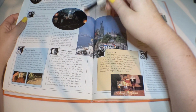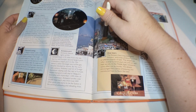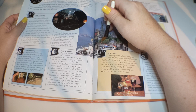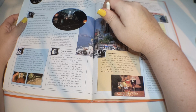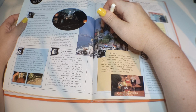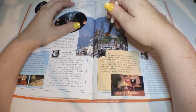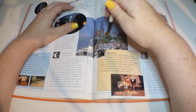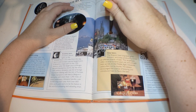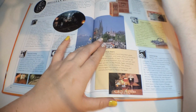Antwerp Port. Antwerp on the Scheldt River is 55 miles from the sea, but it is still Europe's second largest port. It became a major port in the 15th century, when the larger port at Bruges became blocked by storms. By the early 16th century, Antwerp was full of foreign businesses dealing with the rest of Europe. Water transport is still vital to Belgium's economy, with more than 1,240 miles of inland waterways. Antwerp handles over 20,000 ships each year from over 800 other ports, and claims to be the fastest in the world at unloading and reloading ships.